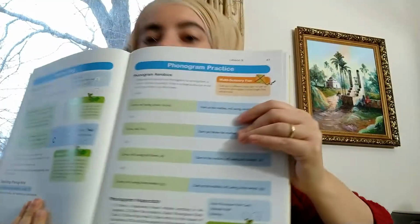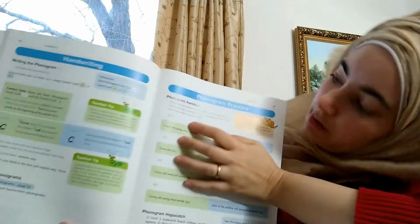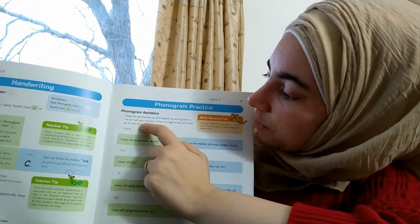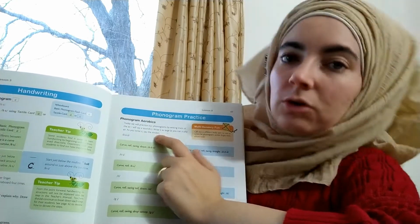For example, you know, today we will practice our phonograms by writing them in the air. I will say a sound. Write it as large as you can in the air. As you write it, say the strokes. I don't need to know how to teach English, and I don't, honestly. I think it was my worst subject in school.